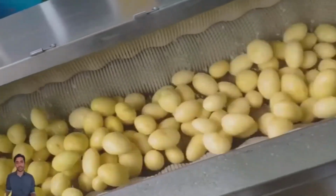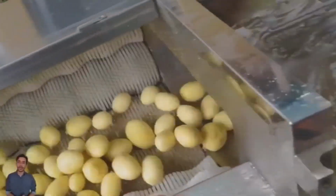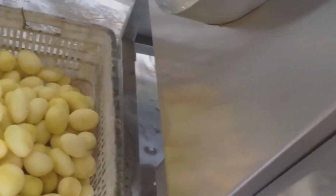Potato washing and peeling machine not only saves time and labor, but also ensures uniformity and hygiene in the final product. The machine's powerful and efficient performance helps increase productivity and reduce waste.